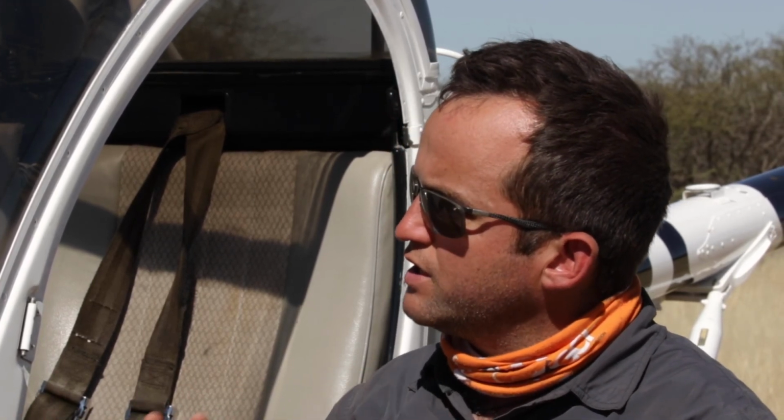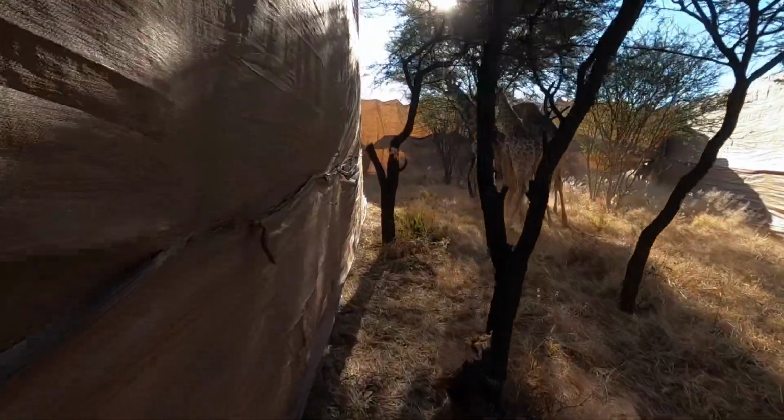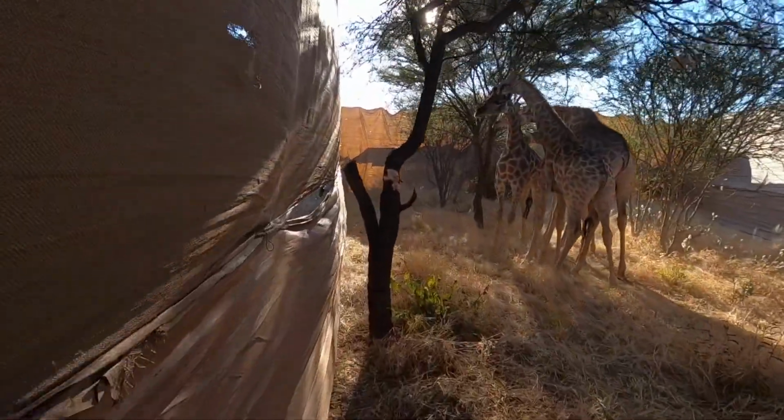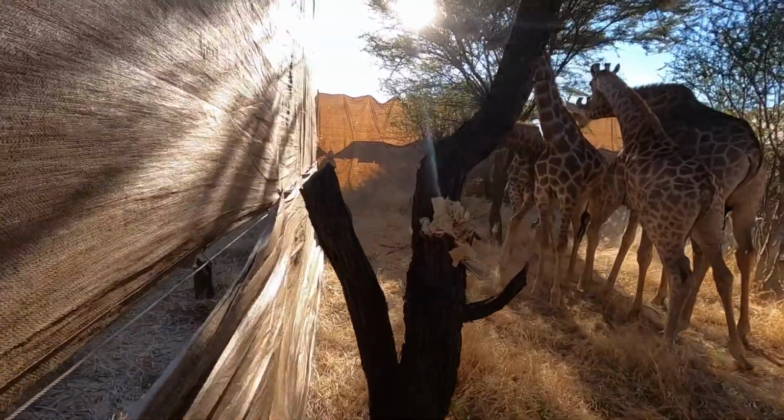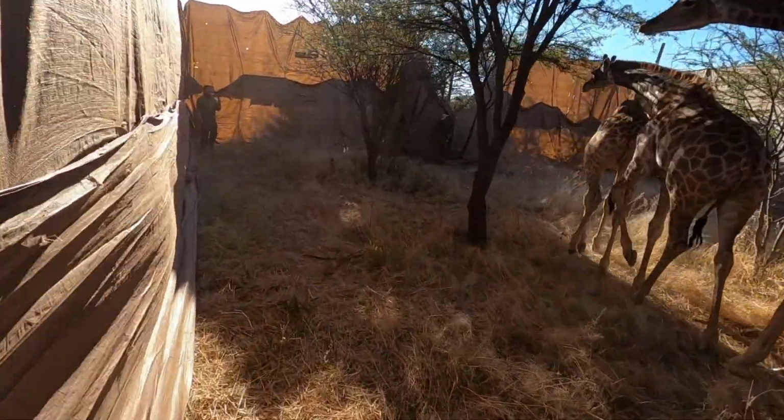And then do the guys start taking over and chasing them down the funnel? Yeah, so I'm just waiting for all the guys to regroup, and then after the second curtain, the helicopter starts to get back, and the guys take over. And so, in essence, we captured 14 giraffe this morning?